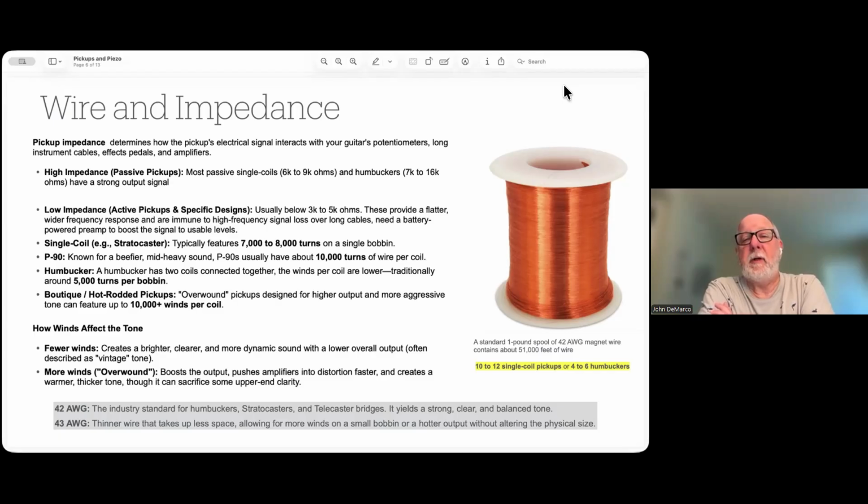In the early days, they were hand wound, and so there's still some folks who believe that a hand wound pickup has a definitely different sound compared to these machine wound ones. Again, I think you'd have to do an A/B comparison to understand. And when you talk about boutique pickups, sometimes they're overwound and they're hotter. In general, the more winds you put on the pickup, the stronger the signal is going to be.